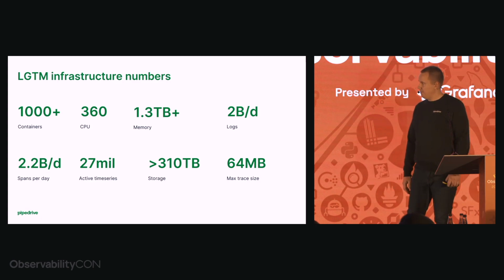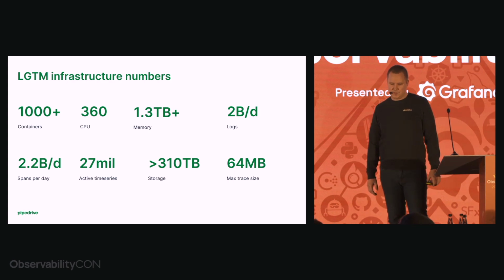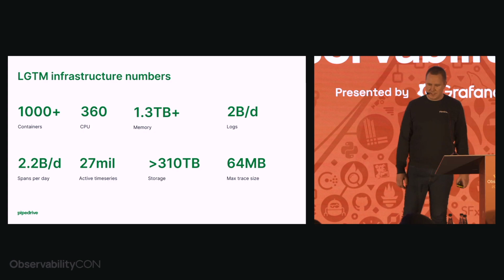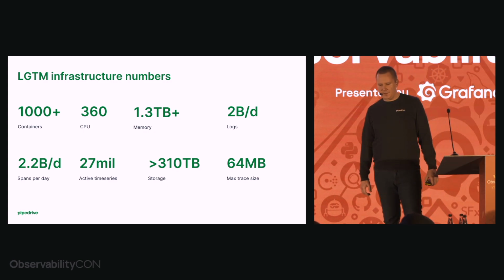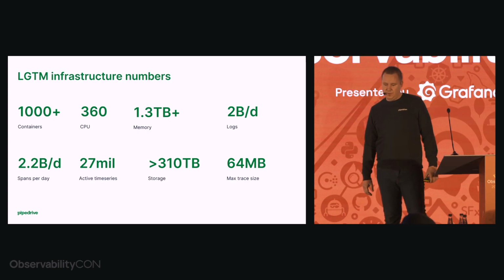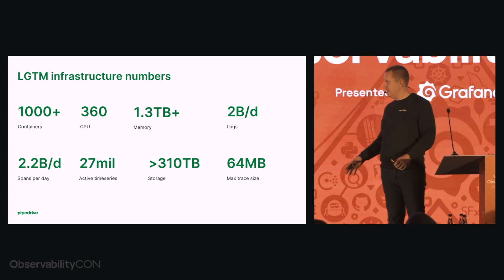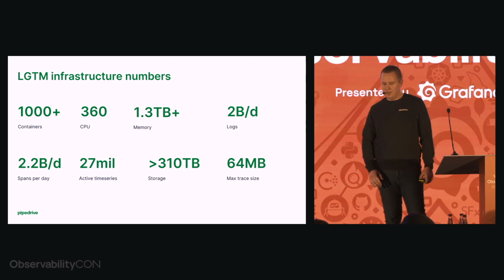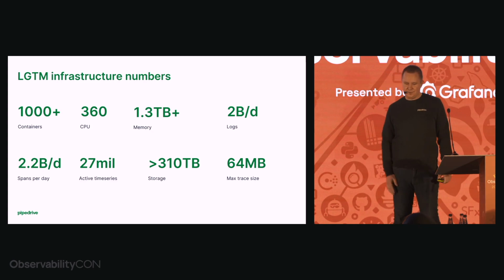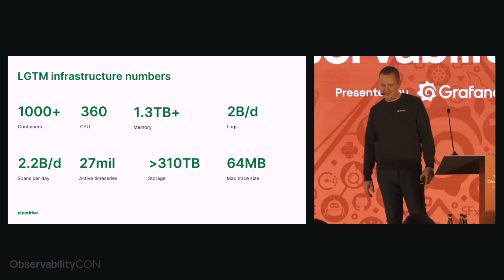Some of the numbers from our LGTM stack. We have everything running on about 1,000 containers, consuming 360 CPUs, about 1.3 terabytes of memory, and 2 billion logs per day. We have about 27 million active time series. This is combined together with OpenTelemetry and with our entire monitoring stack, so all the metrics that our services also expose. And we are consuming about 300 terabytes of storage. So we are nowhere near what some other presenters presented, like tens of thousands of terabytes.